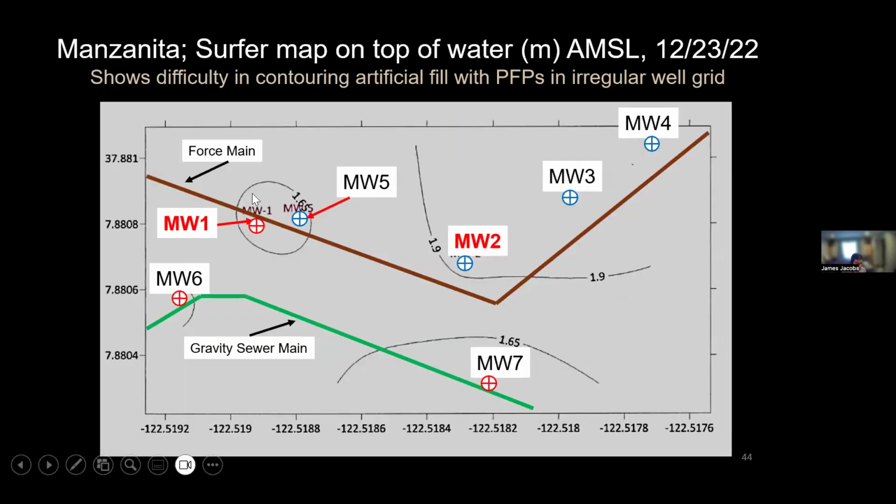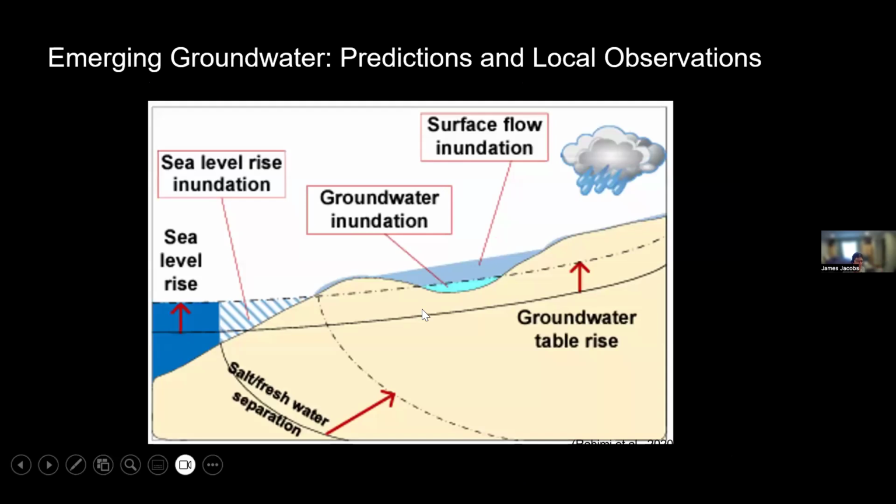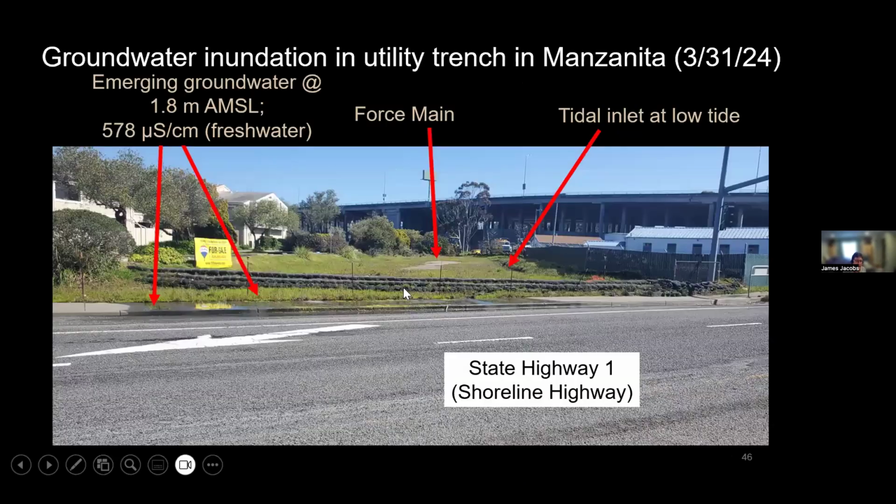So this is showing where the sewer line is, in brown. And so there's a utility trench coming right through here. And the wells that had zero ability to take more water were MW1 and MW2. And when we have emerging groundwater, the location was right there. And this is the model where the groundwater rises, it comes to the surface. And here we have it. You can see it right here. That's the emerging groundwater. Here's the tidal inlet, that's salt water. And so here's the utility trench going through.